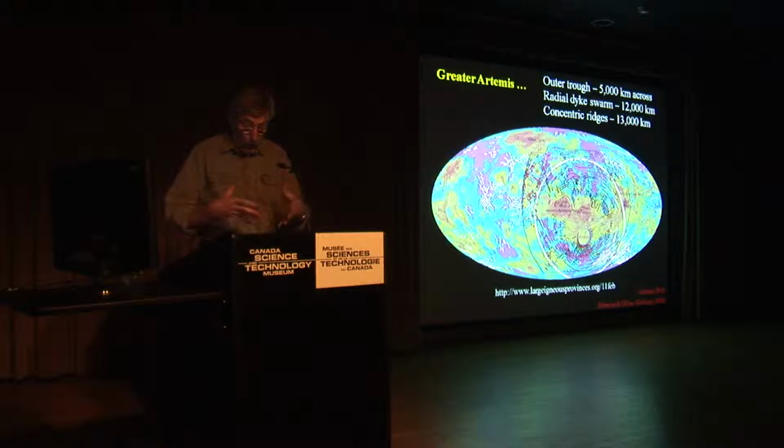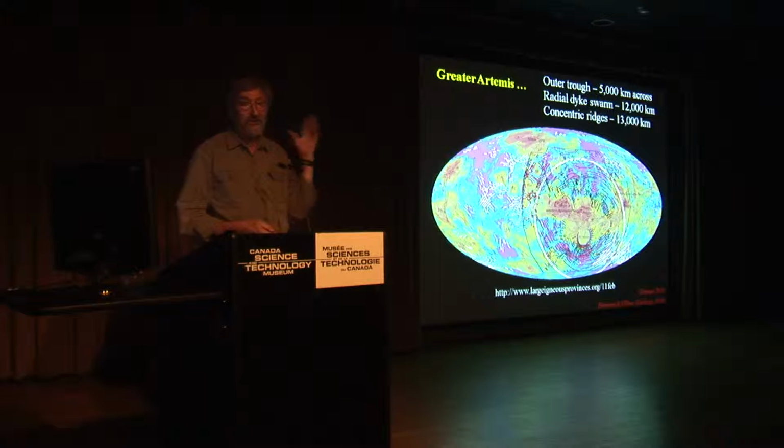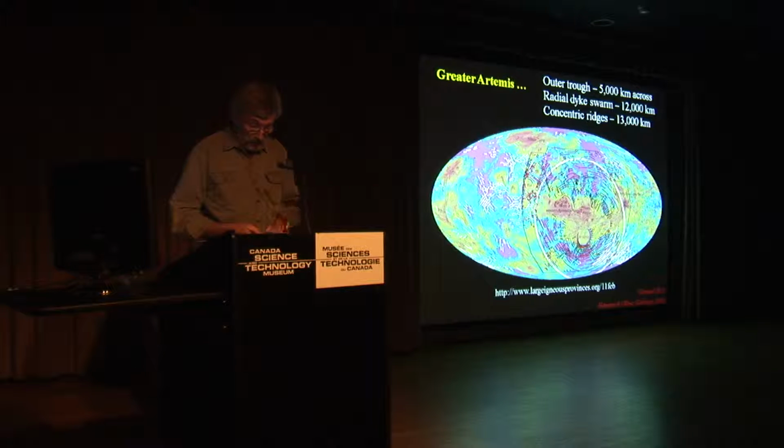Finally, what do we know about what caused the Greater Artemis feature to form? At 13,000 kilometers, it is the biggest dome of its kind, or the biggest dome full stop, anywhere in the solar system. There is nothing of this kind of size. Frankly, they don't know too much. There's some speculation that the trigger could have been a major impact from outside that might have catalyzed the upwelling in the planetary interior, but we'll have to wait and see if that idea actually has any legs. What we do know, as I say, is there's nothing like it anywhere else in the solar system.